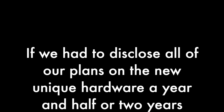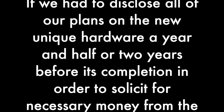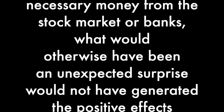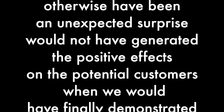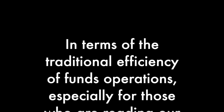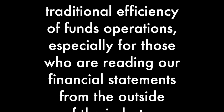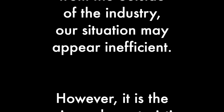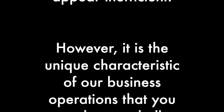Also, if we had to disclose all of our plans on the new unique hardware a year and a half or 2 years before its completion in order to solicit necessary money from the stock markets or banks, what would otherwise have been an unexpected surprise would not have generated the positive effects on the potential customers when we would have finally demonstrated the tangible product. In terms of the traditional efficiency of funds operations, especially for those who are reading our financial statements from outside of the industry, our situation may appear inefficient."